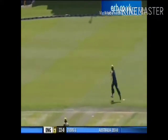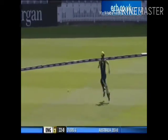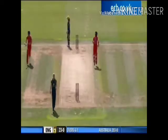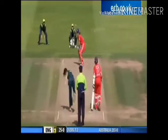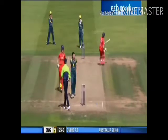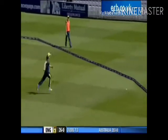And it's wide, and it's cut away. Typical Charlotte Edwards. Should bring her three runs. Slow ball picked off by Charlotte Edwards. Long old chase down there.